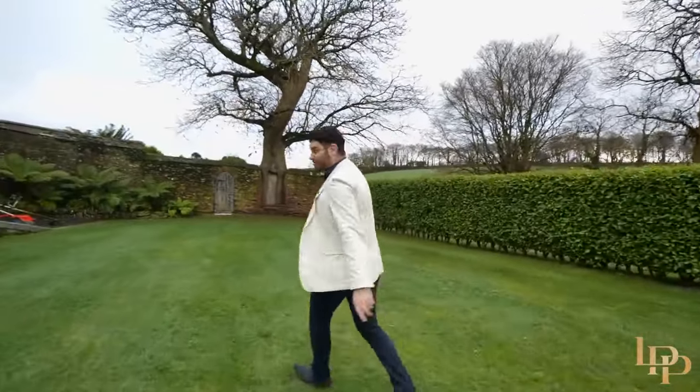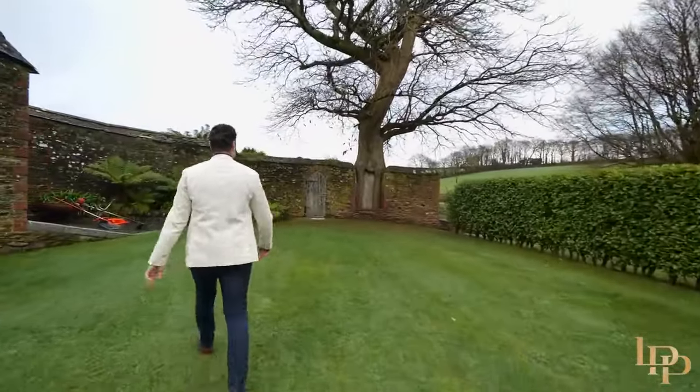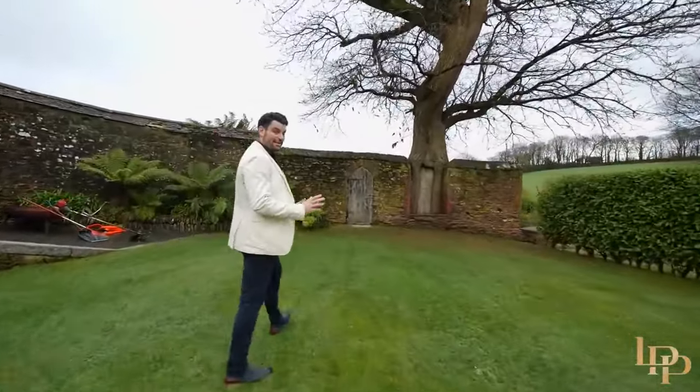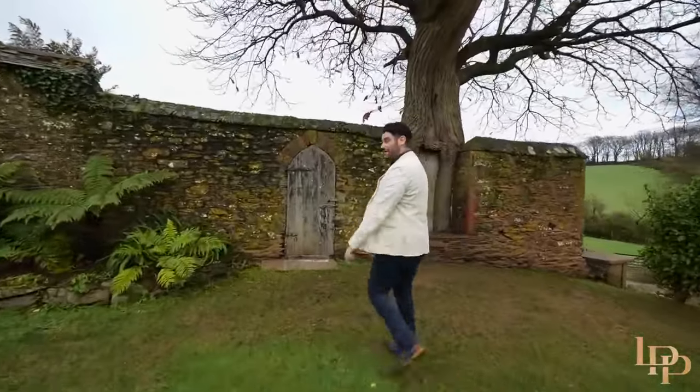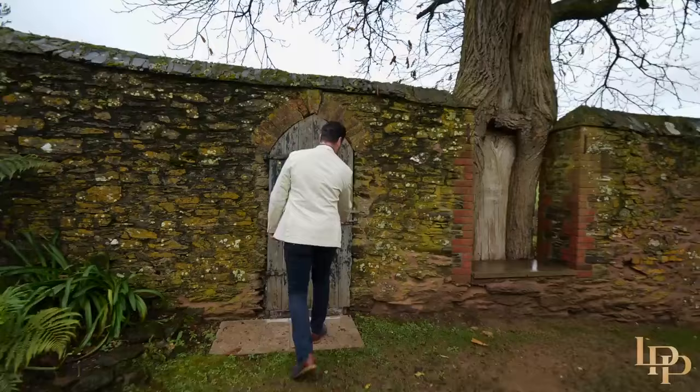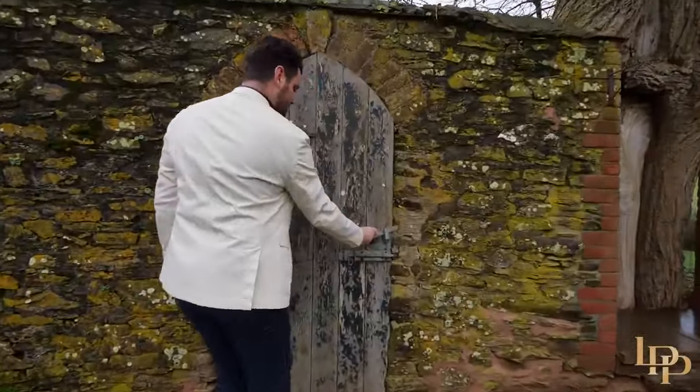you've got a little secret door through this beautiful listed wall. Almost sound like a poet there, Matt. So come through.